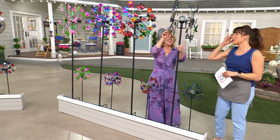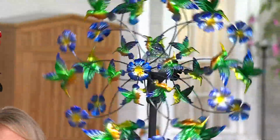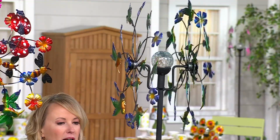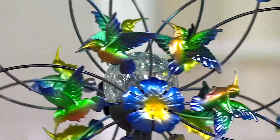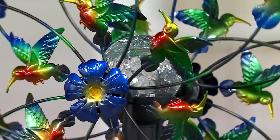Okay, and then the last one that we're going to show you, and this is a returning favorite, is the hummingbird. This is going to have all of those tropical colors of the greens and the bronze, and of course that beautiful blue. There's that crackle orb. Why is it crackled? Because that projects the light even further. So at night, and you'll see in a moment, these are beautiful enough during the day, and even just in the studio, just the studio lights are really bringing these to life.